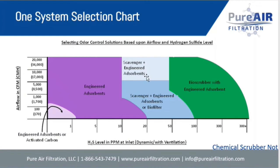And so typically we look at using some kind of hybrid technology, which is maybe a scavenger, all right, and this is what we refer to as a scavenger. It's a low cost, kind of low efficiency iron product, which just takes down the H2S level to a lower level. And then follow it by our engineered adsorbents to take out the rest of everything. Or we might do a scavenger followed by engineered adsorbents or a biofilter in this area as well.